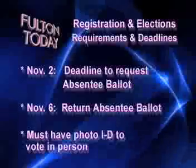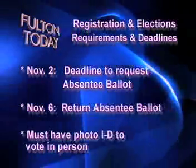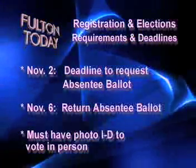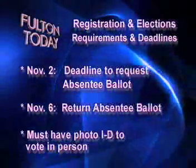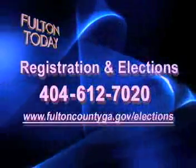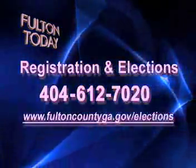Thank you very much. Now, here are some important details to remember. November 2nd is the last day you can request an absentee ballot, and it must be returned to the Registration and Elections Office by mail or in person by 7 p.m. on Election Day. Now, although you don't need a photo ID to vote absentee, you must have one to vote in person. If you have any questions about the process, contact the Office of Registration and Elections.